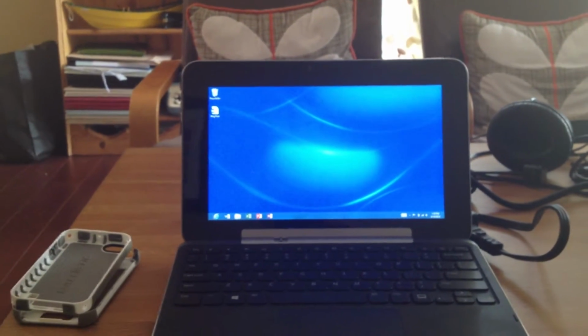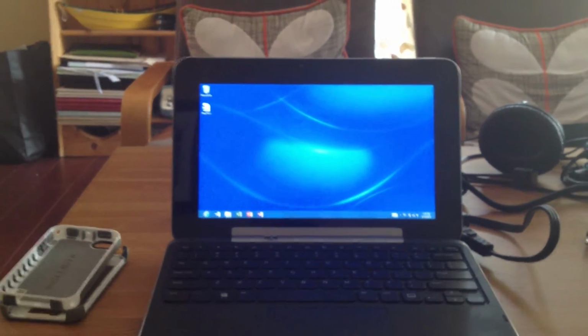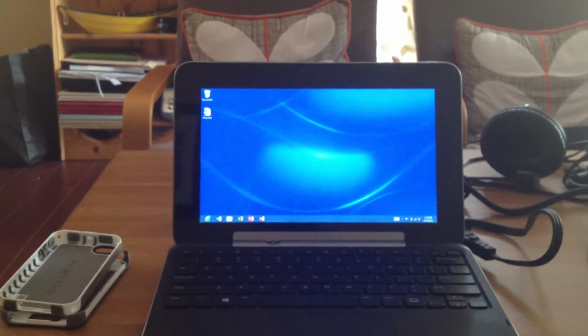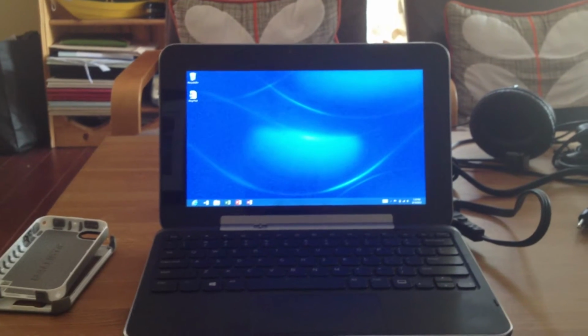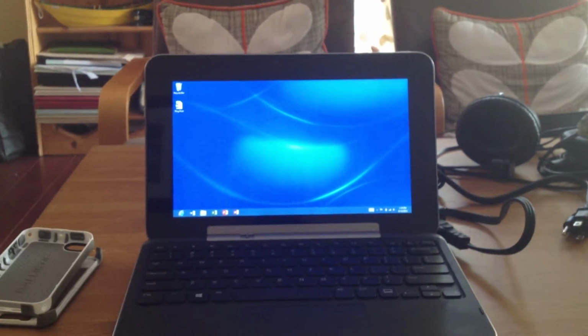Some of the apps that I like to use, Viber is one of them for texting. Viber doesn't work with this tablet, which is unfortunate. It does work on many Apple devices. I use it on my iPhone.